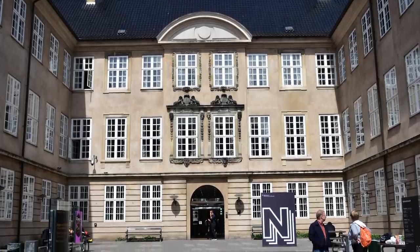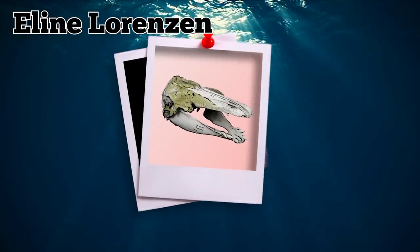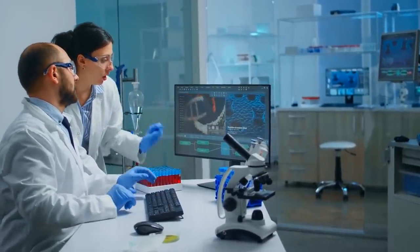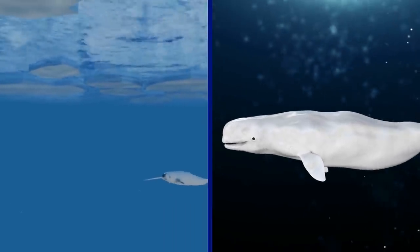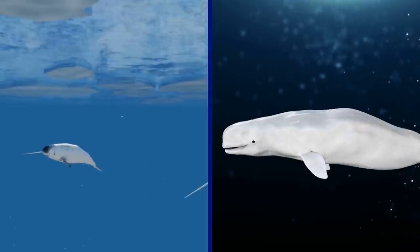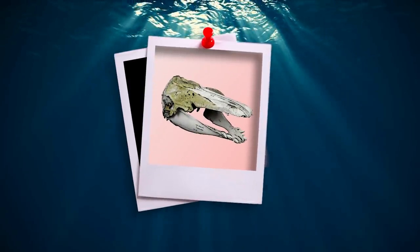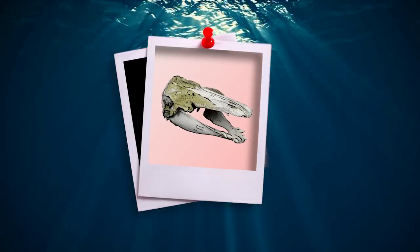For the next several decades, the skull sat in storage at the Natural History Museum of Denmark. In 2015, curator Eline Lorenzen decided to take a second look at it. DNA technology had come a long way since the early 90s, and scientists managed to extract a usable sample. It turned out that the creature was indeed a hybrid. Born to a narwhal mother and a beluga father, it possessed a bizarre combination of traits from both. The weird whale had beluga-like teeth, as well as a twisted, leftward spiraling bottom row of narwhal-like chompers. It lacked the narwhal's characteristic horn, though.